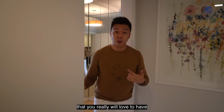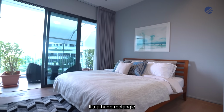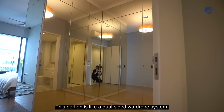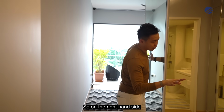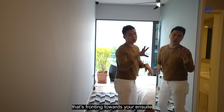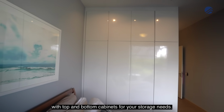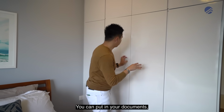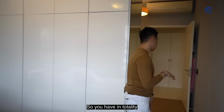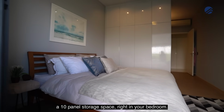you really will love to have because this room is so huge. It's a huge rectangle that you can even have 2 separate portions. This portion is like a dual-sided wardrobe system. So on the right hand side, you have 6 panels of L-shaped wardrobe space that's fronting towards your ensuite. And this side, you have another 4 panels with top and bottom cabinets for your storage needs. You can put in your documents, you can put in your own personal belongings here. So you have in totality a 10-panel storage space right in your bedroom.